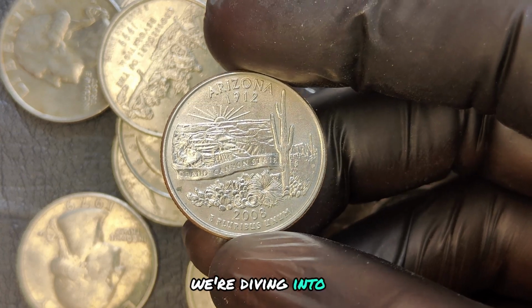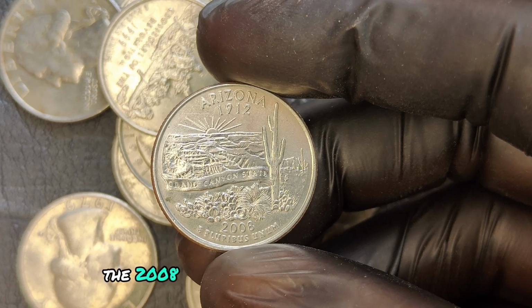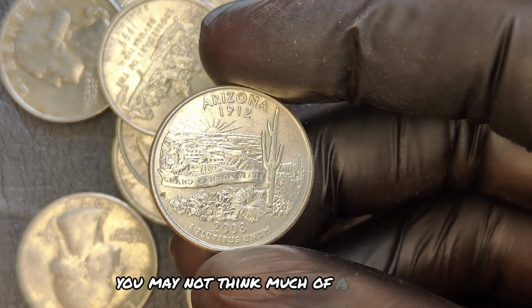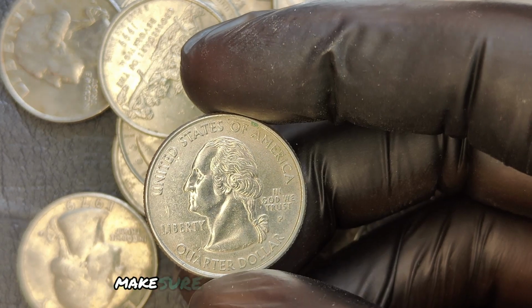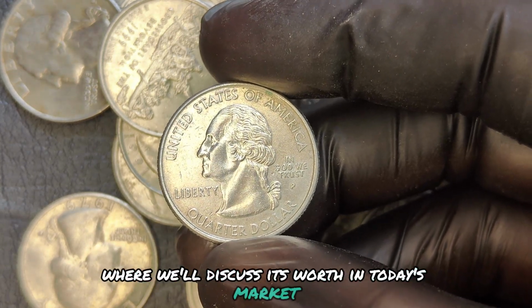We're diving into a truly fascinating piece of numismatic history, the 2008 P Mint Mark Quarter Dollar coin. You may not think much of a quarter, but this specific coin has a story to tell and a value that could surprise you. Make sure to stick around to the end, where we'll discuss its worth in today's market.